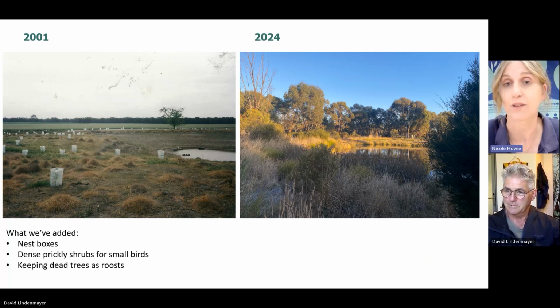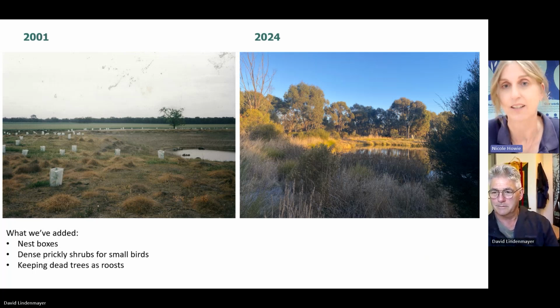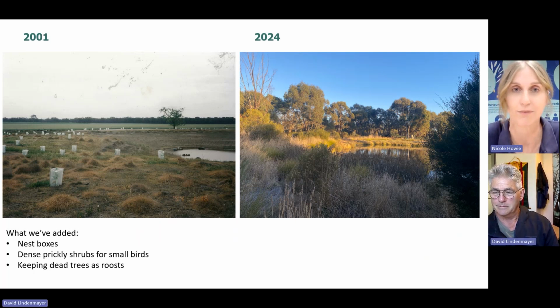Literally, when I went down to take that photo the other morning, a spoonbill and a cormorant flew off, and we've had native hens nesting and raising chicks on our dam as well. So, and all the other things we've done around the place, we've seen the red-browed finches, diamond firetails, even button quails coming back. So yeah, it's really, really rewarding. It's just beautiful to live amongst that regeneration.